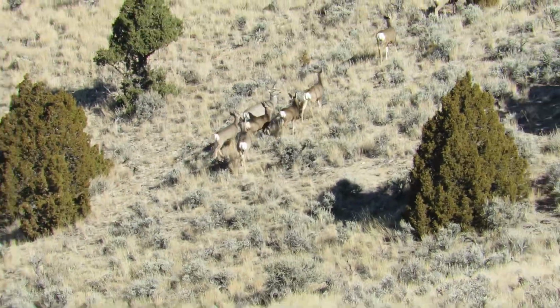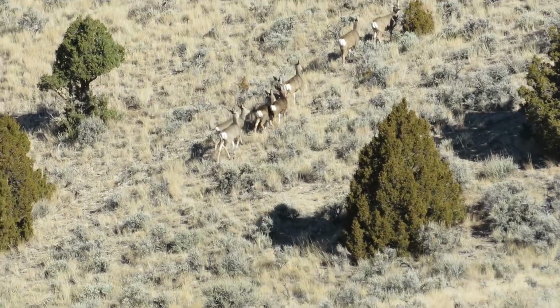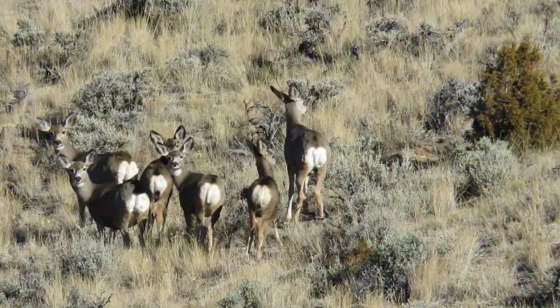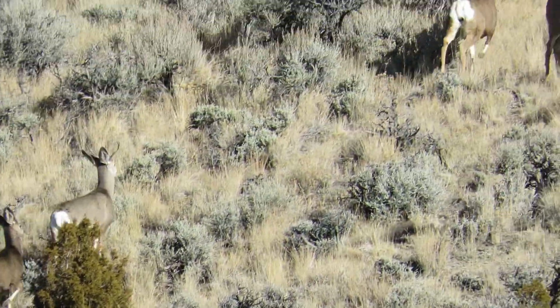He's kind of the bottom one now. Do you see him? Let me find him, because he's kind of in that group. We don't want to shoot something that we're not supposed to.